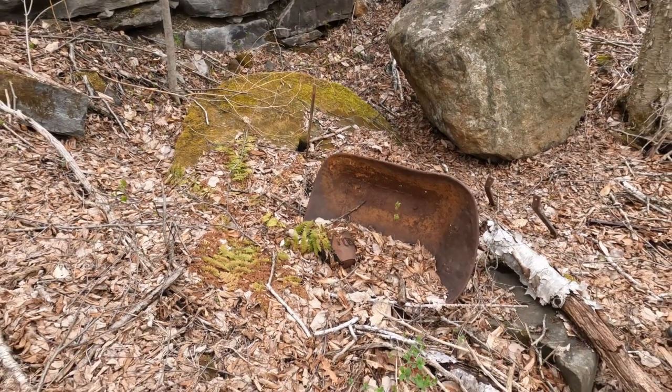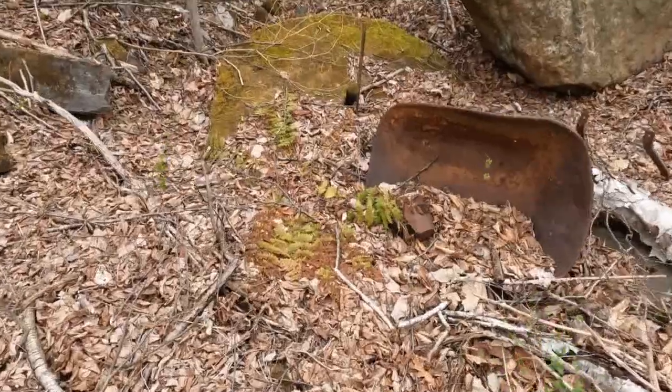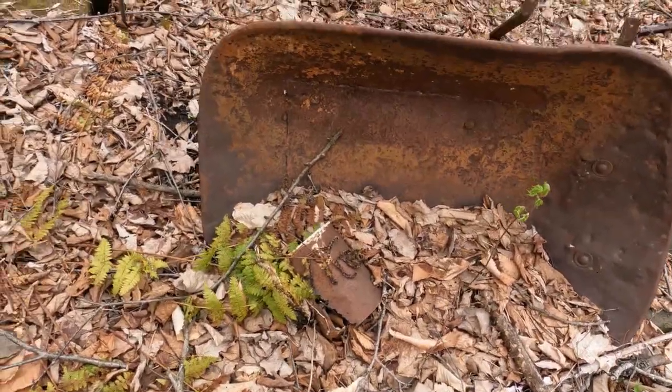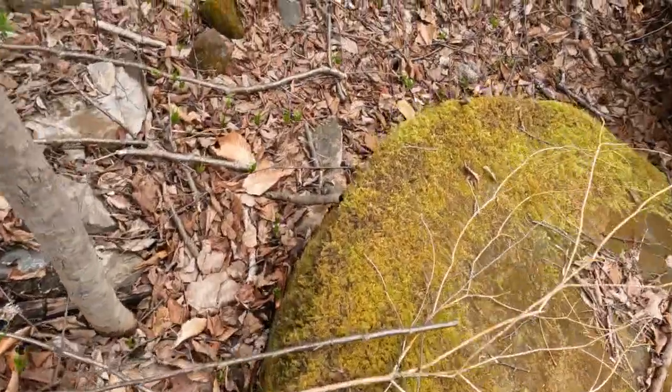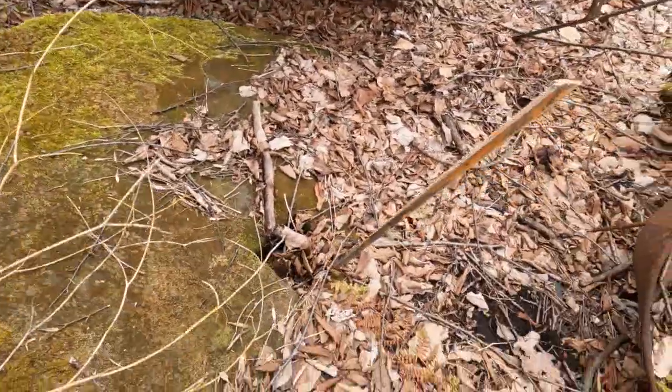So of course Terry says, Russ, you got to get over here. Look what I found. And I said, whoa, a paint can and a wheelbarrow. He said, no, look at the millstone. My goodness, look at that gem.